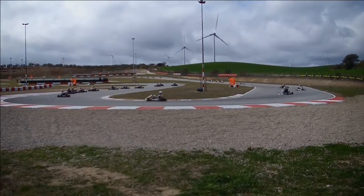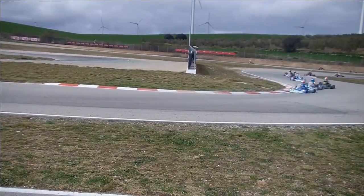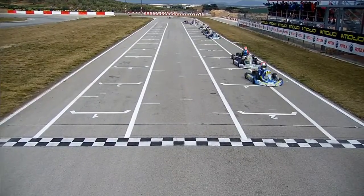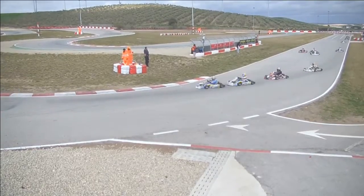At the head of the field, Leonard Hugenboom leads, but here comes Tom Gamble again on the way to turn 13, the left-hander, and he's gone through. We've got a new race leader, our 3rd race leader. McDonald led, Hugenboom led, Gamble leads. McCarthy followed him through. 2nd place.